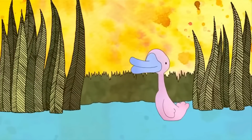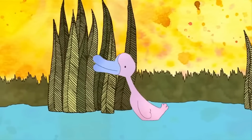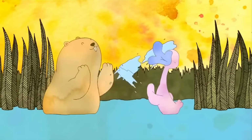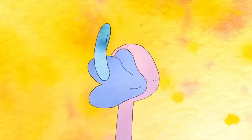What sound does a duck make when he's swimming on the lake? What sound does a duck make when he's playing on the lake? Quack, quack, quack, a quack, quack, quack.